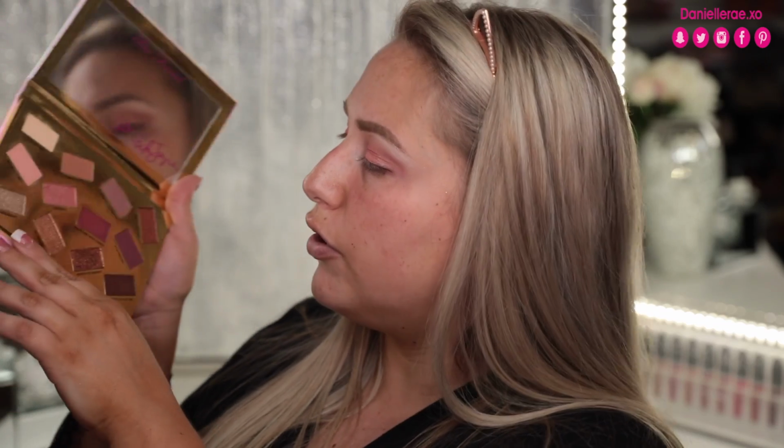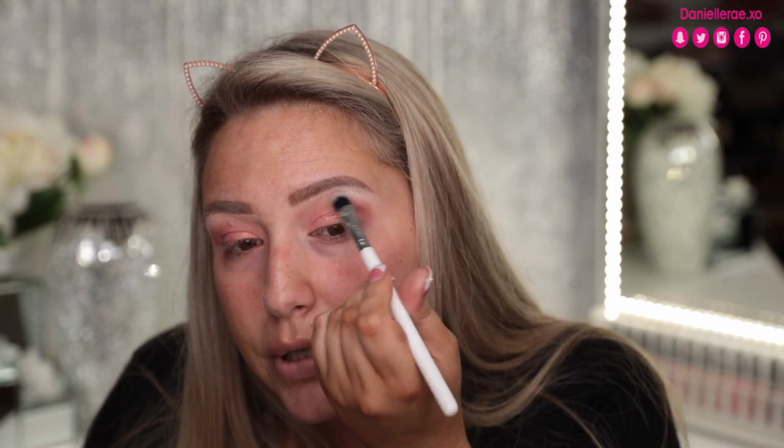Okay, so now that that's on, there is a shade called Sex Extravagant. It's a more gold shade. So we're just going to brush that into the brow bone, just really lightly. I don't want it to be a super crazy looking brow bone highlight. Just, you know, if I turn my head, I want you to be able to see it, like if the light hits it right. Really pretty colors, and they blend beautifully.